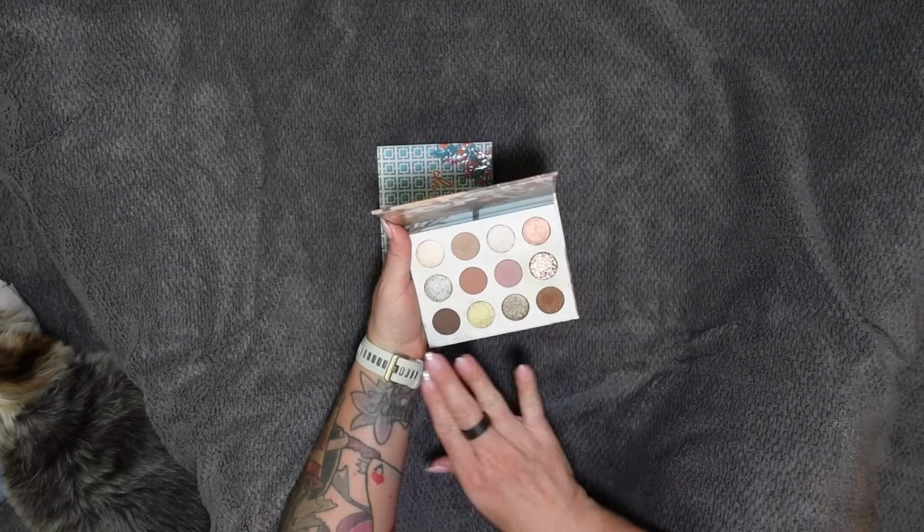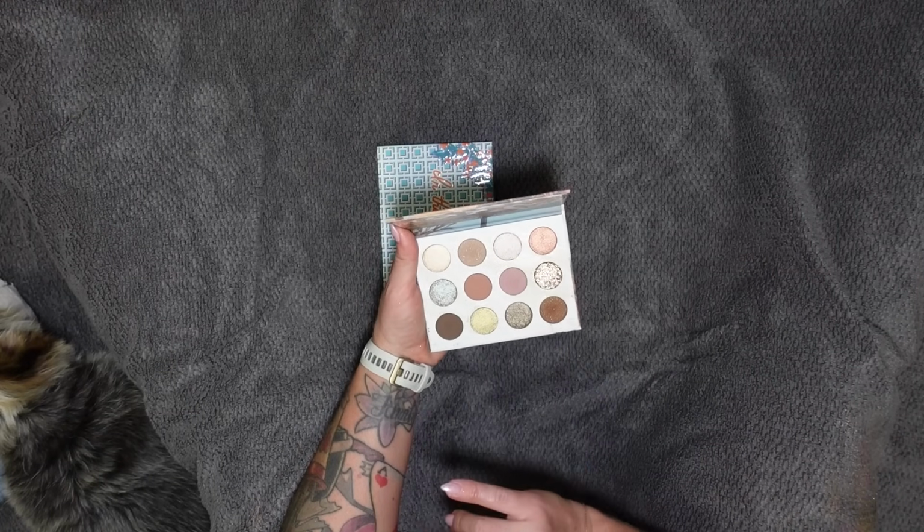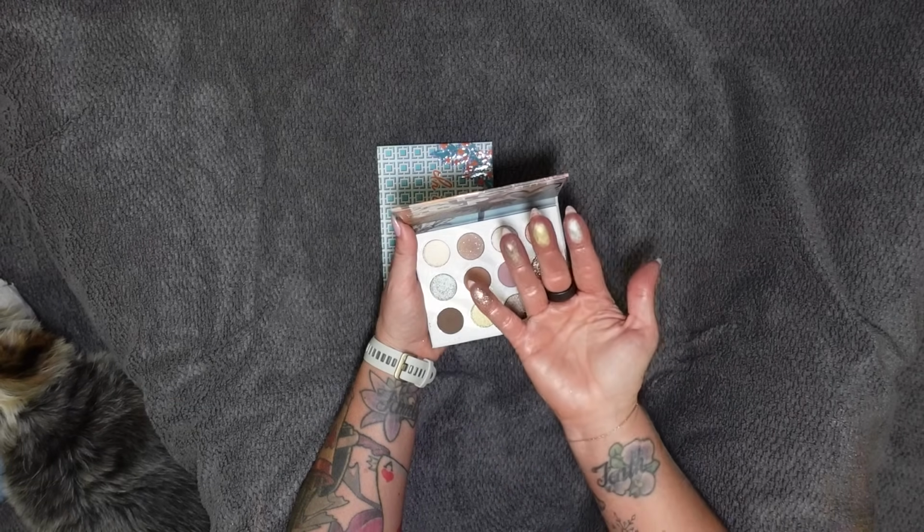Off Melrose. I like the color story. I don't know that I'm in love with this color story. I kept it for a while. I think it's time to pass it on. It's pretty. I just don't need it.